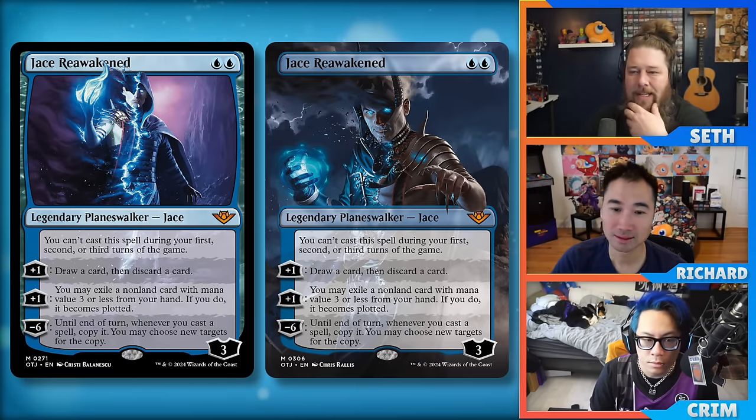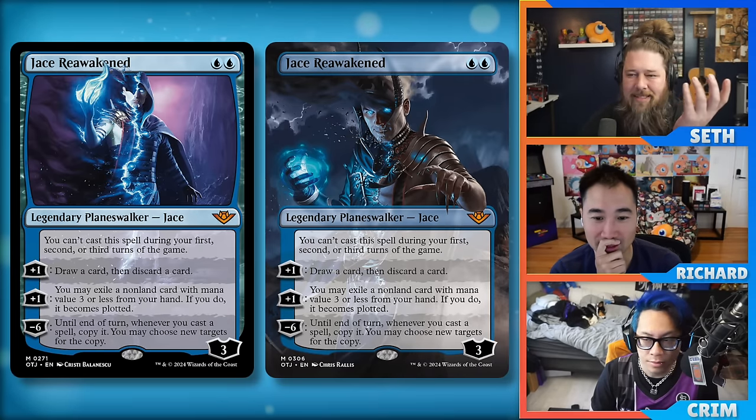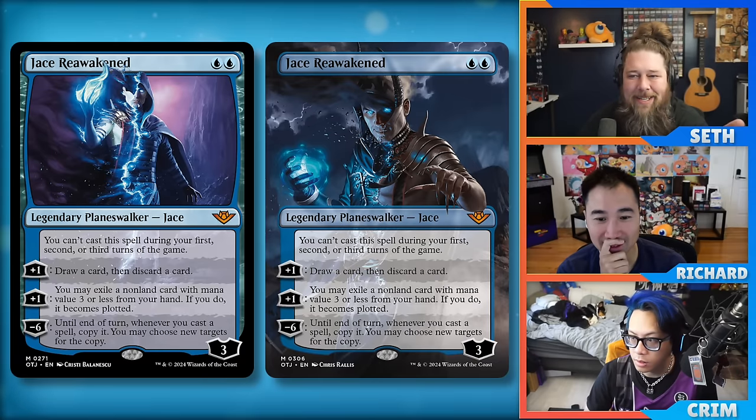Krim, you're a control player and a Jace fan. How good do you think this Jace is? It's just a value card. How big is that restriction of not being able to play it early? Do you just jam this in your control decks?